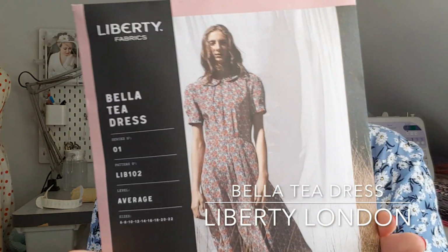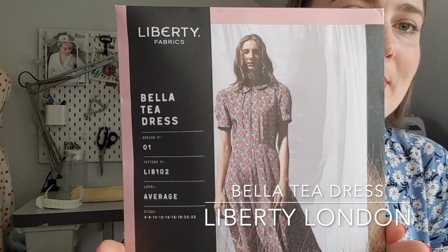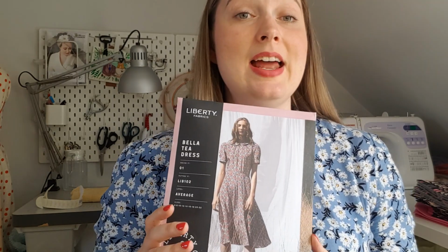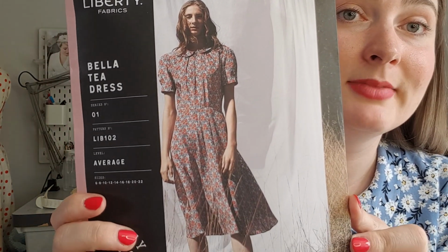So, the Bella tea dress by Liberty, and the size goes up to a size 22, which is a 44-inch bust. Well, that is a very mean sizing. That 44-inch bust is size 22. Don't be so ludicrous. That is just ridiculous. Anyway, it's a beautiful pattern.